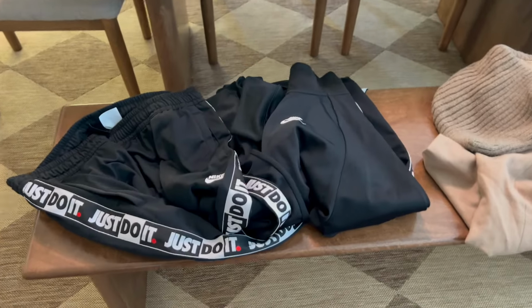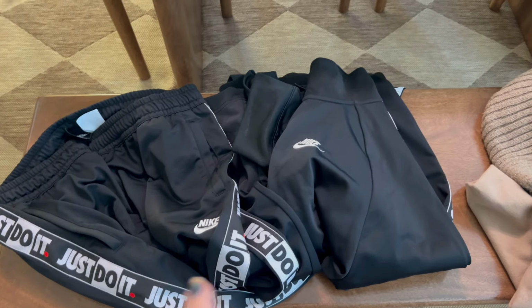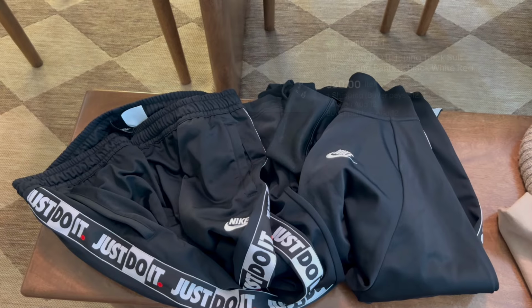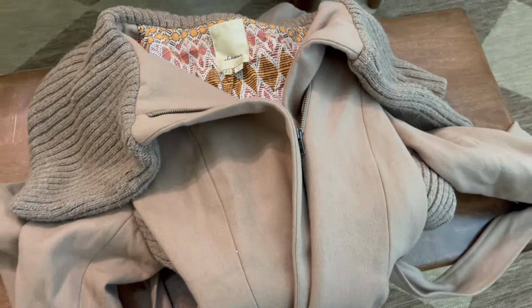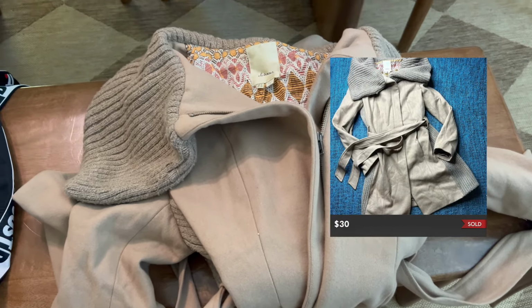I have these two items that I'm packing up to ship out. This Nike tracksuit, it's the pants and the matching jacket. I picked this up at a yard sale for $15 and it sold on eBay for $60. And then this 11Zs is an Anthropologie brand. This jacket, it's like a wool blend, longer coat. This sold for $30 on Poshmark.